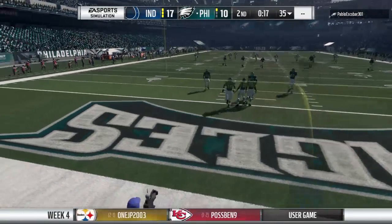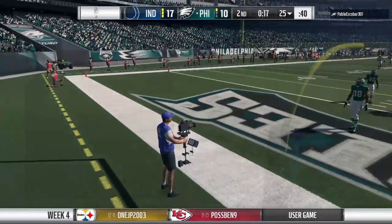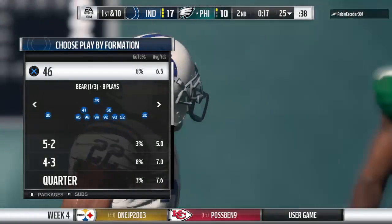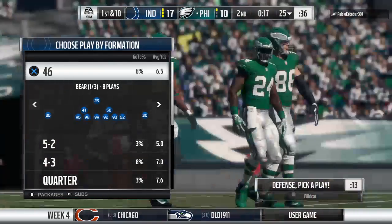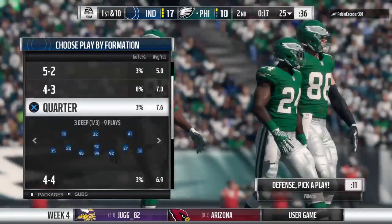Yeah, that's got to feel good, but they can't let up. Now on the kickoff, they've got to make sure they don't give up a big return or big yardage to set up the other team for one last chance to score themselves. Philadelphia getting set to take the field.